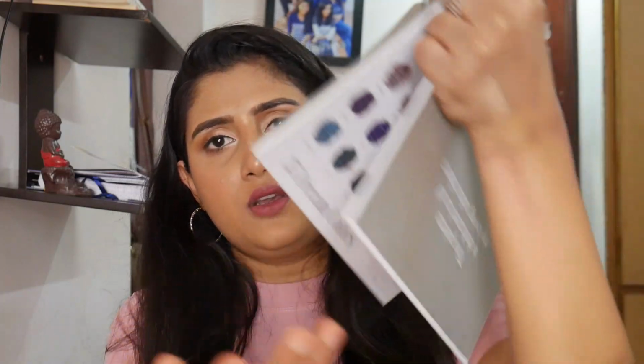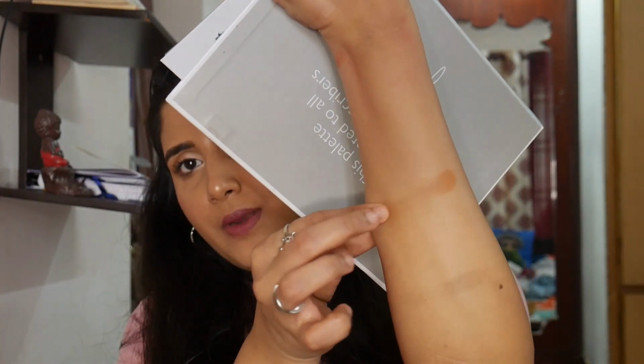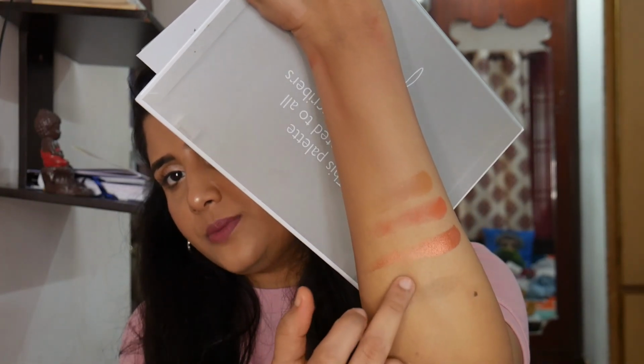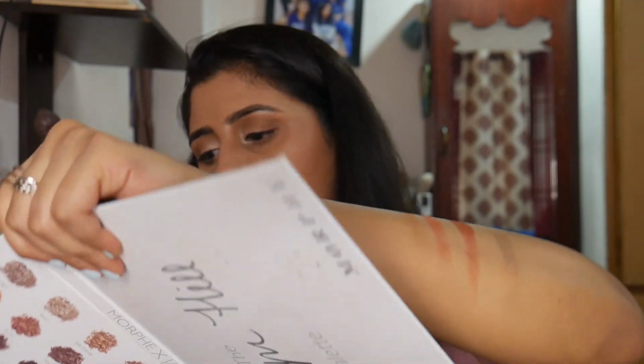Very, very beautiful. The blendability, let me show you some swatches. Let me show you this matte shade, and a shimmer shade. Let's do this one. The pigmentation is beautiful. The blendability is great. Beautiful palette. Look at that shimmer, you guys. It's such a great palette.